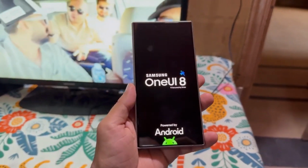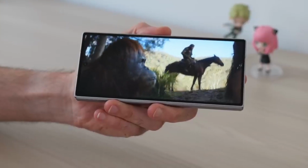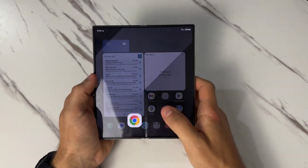Let's start with the software. Android 16 with One UI 8.0 means Samsung is continuing its tradition of launching foldables in July with the latest updates. The fact that the phone is already being tested means Samsung is on schedule and getting close to launch. Now, let's talk about performance.